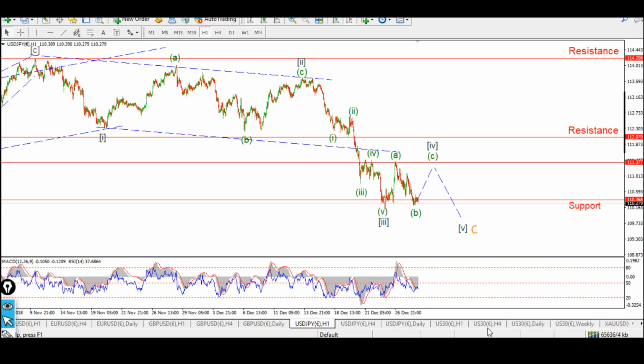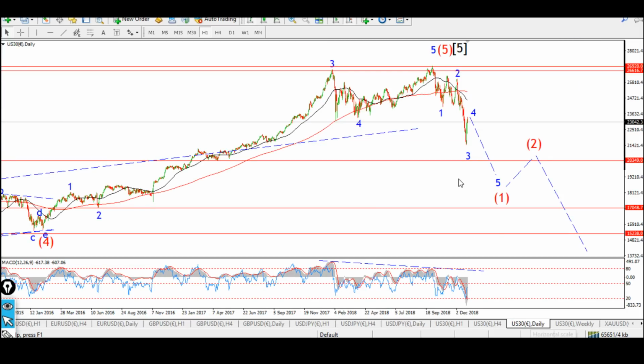Okay, so let's get on to the Dow. We've had a nice move down off the high in the Dow. I think we're working on 5 waves down. Well, we have completed 5 waves. We've completed an impulse pattern, and we've spilled down into a 3rd wave. We've completed a right-hand shoulder around the head and the left-hand shoulder. We've broken the neckline. Price is well down below the 50 and 200 MA on the daily chart.